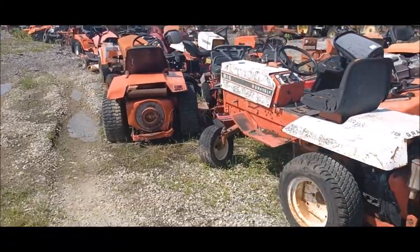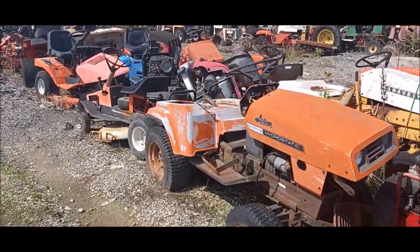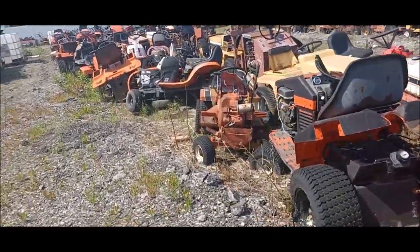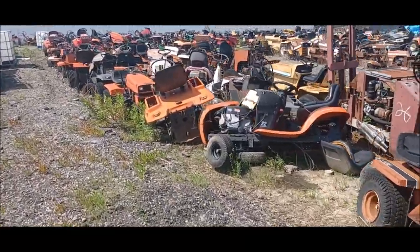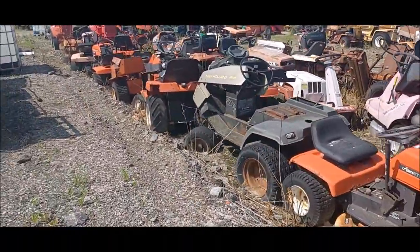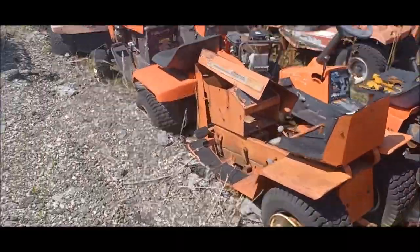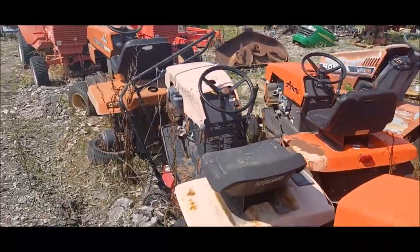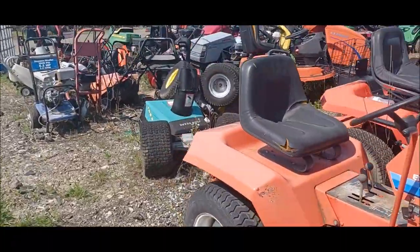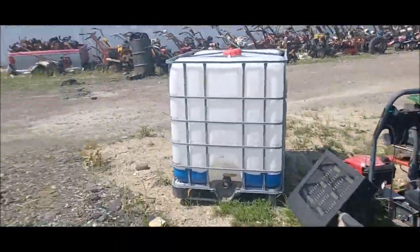Looking at this place, I can see why that Kyle guy comes up here once a year and buys stuff. I don't know his name. I can't pronounce it anyway. I'm not trying to be rude or anything either. I just can't pronounce it.